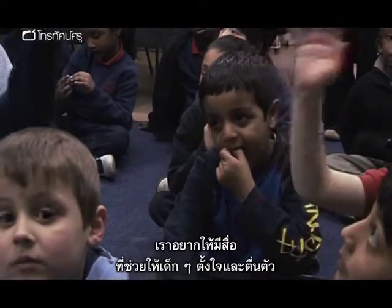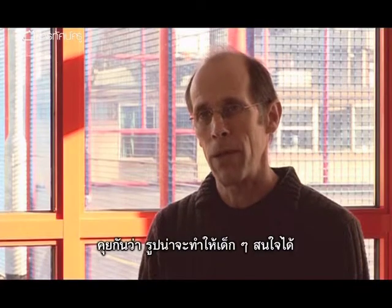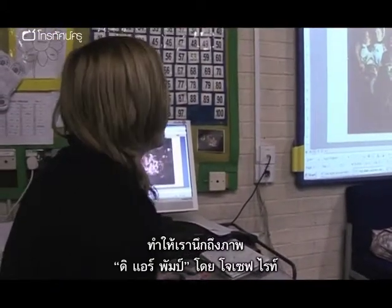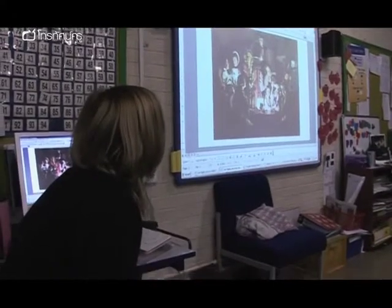We wanted something that would help get the children focused and motivated. And we talked about an image that would really grab their attention, which is when we came up with the air pump by Joseph Wright. I think it's a really good picture. A couple of seconds to look at it.